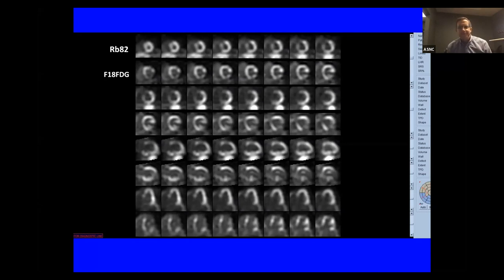Now we're talking. Now here we have the FDG PET. Can you help us here? So it's rubidium on top and FDG on bottom. So the area where we were seeing the reversible perfusion defect, you can see on the FDG PET there's an uptake, which is consistent with active disease in that territory.